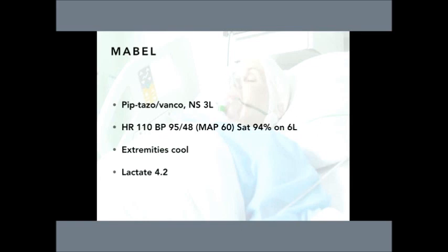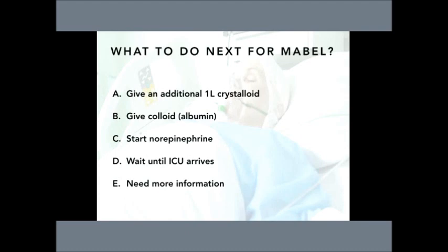So I want to get a show of hands. I know it's early in the morning, but what would you do next for Mabel? Who would give an additional liter of crystalloid? Okay, very few hands. Who would give some colloid, maybe some albumin at this point? No one. Okay, who would start some norepinephrine? Lots of hands. Who would wait until ICU arrives? No one. Okay, and who says they need more information?